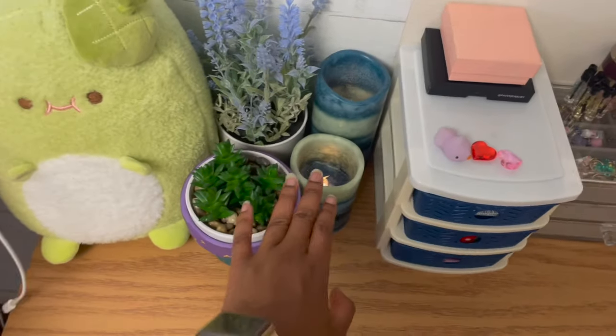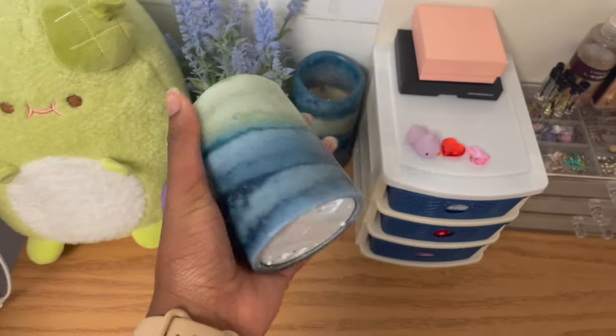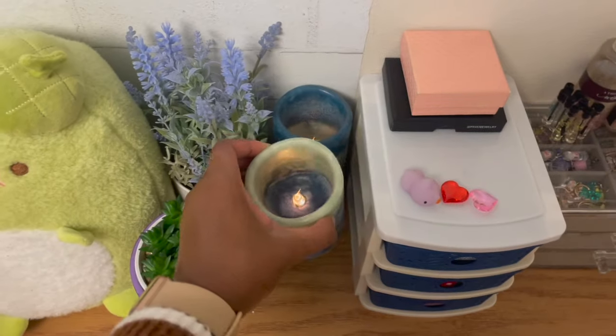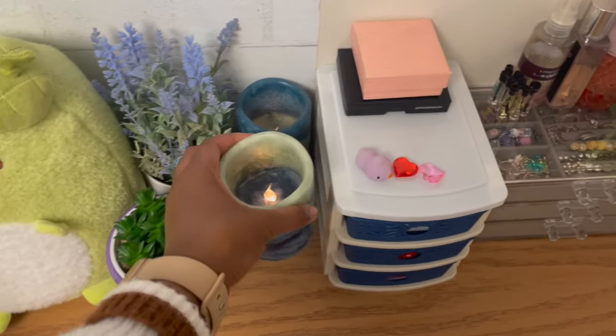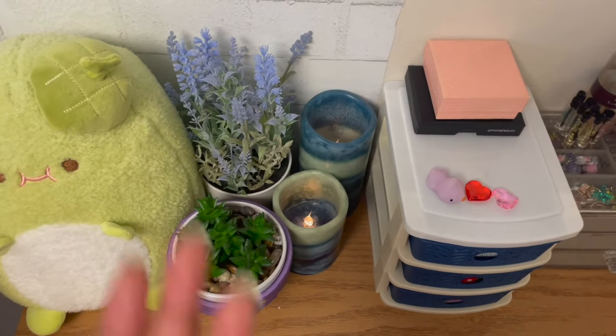I love these flameless candles. They don't really melt at all, but they're just so pretty, and they go with like the green, blue, natural vibes of the room, and they light up. You can put it on a 4-hour timer or just have them on, and I absolutely love them because you can't have candles, but these pass.